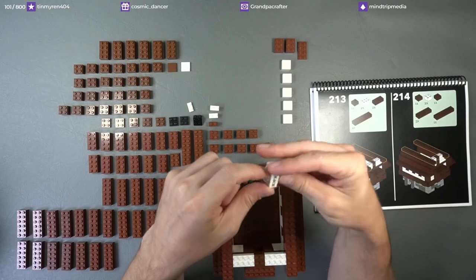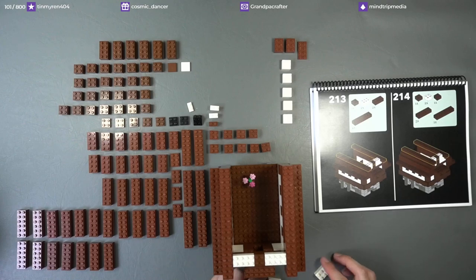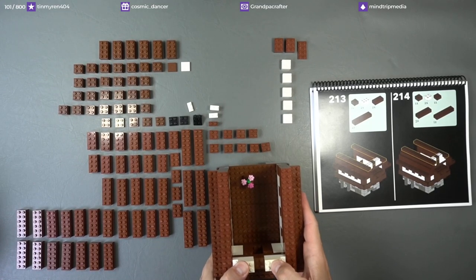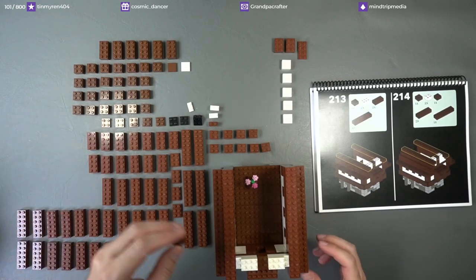This has got a police sticker on it. I don't know if there's others. Maybe I should try to find one that doesn't have that. I shouldn't say sticker, it's like printed on the brick. Okay, another one of those.